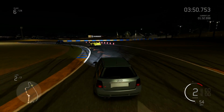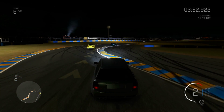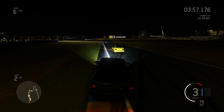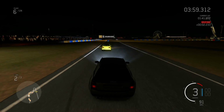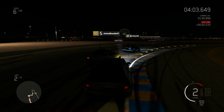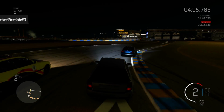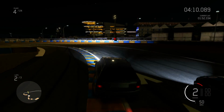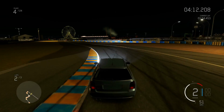You got this. Oh, this is the place where you cut last time. You were not going to cut. You still cut. You still cut, you cheater. Jointed Rumble. Some of these names, I love them. I'm sorry for your vehicle's well-being. I gotta... There you go. Out of my way. That's exactly what you needed to do.